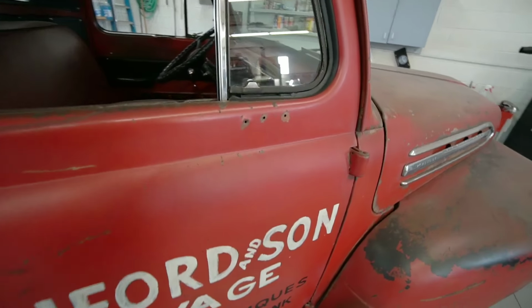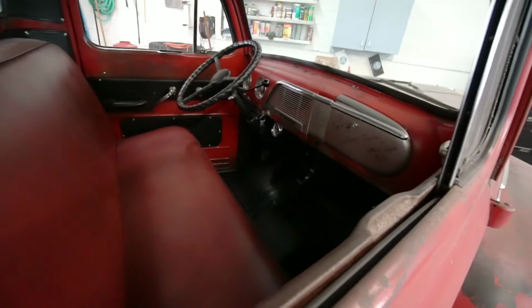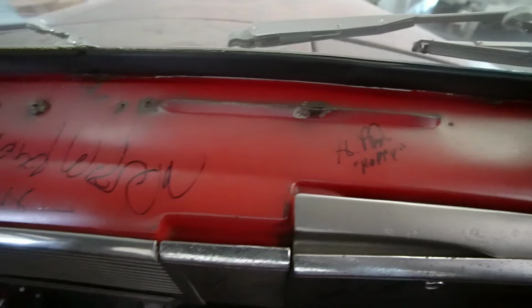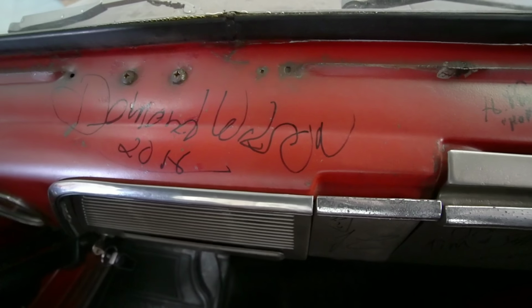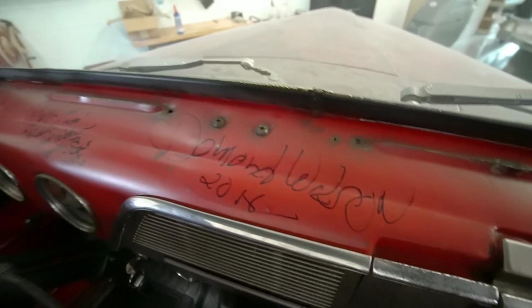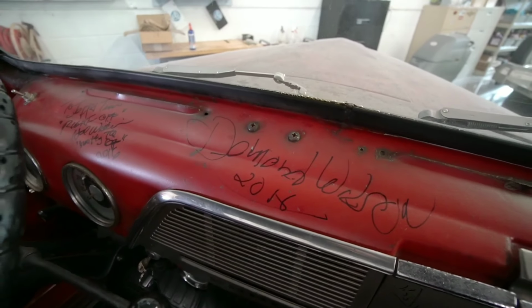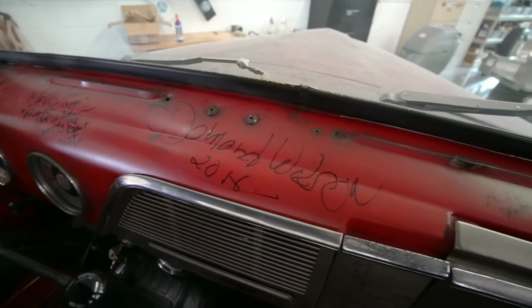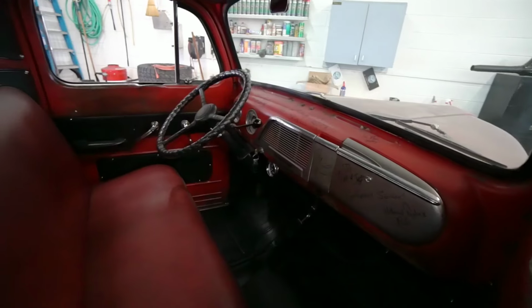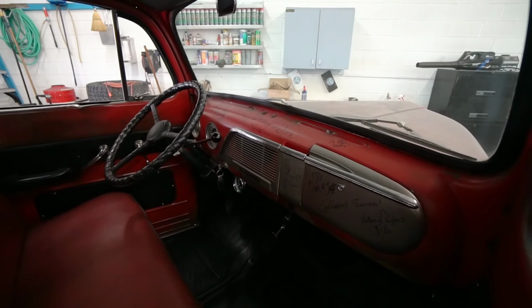You can see where the mirrors are missing. Look inside. Now check this out. It's all signed. There's DeMond Wilson, that's Lamont. And then you can see over here, it says, right off. You know how whenever the officers would come over to visit Fred, and he would mean to say right on, he would say right off. He'd go, right off, and no, it's right on, man.